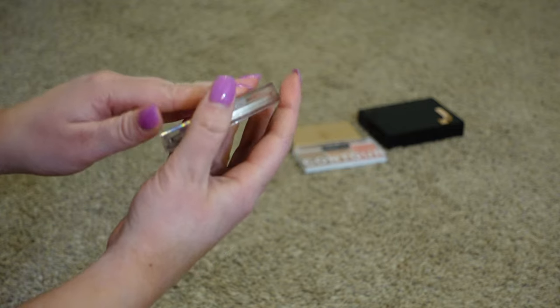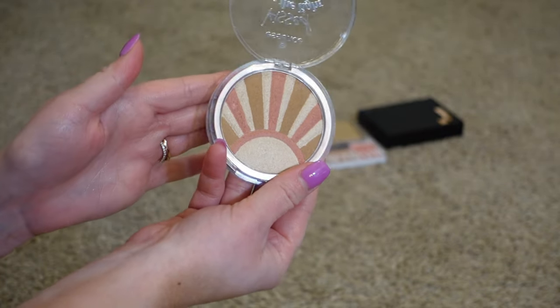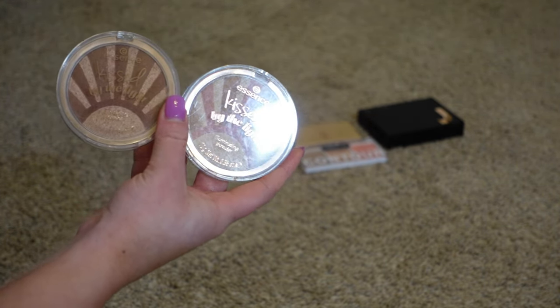And I do love this one, it's got a little bit more of a blush tone to it. This is in Star Kissed, and the other one is in Sun Kissed. And I love both of these. They're great to get every basic done. Like you got your brush, bronzer, and highlight, you just swirl it all together and there you go.